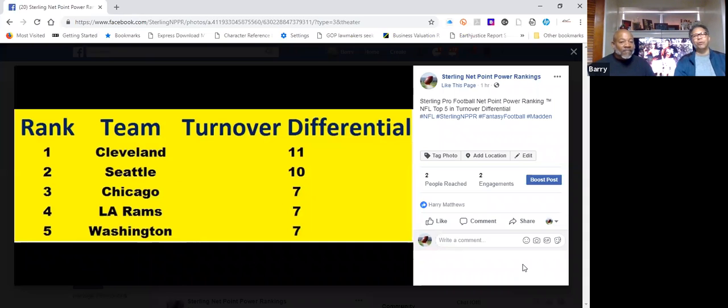So now we're at turnover differential, and at number 5, there they go again, the Washington Redskins. So that's how you maintain yourself relative to defense. Redskins number 4. Yeah. Your LA Rams, and actually Chicago Rams and Washington 3, 4, and 5. They're all at plus 7 in the turnover differential. So that's what good teams do.